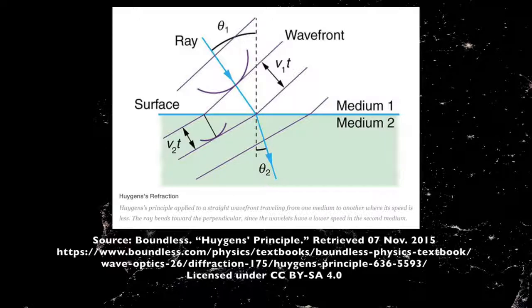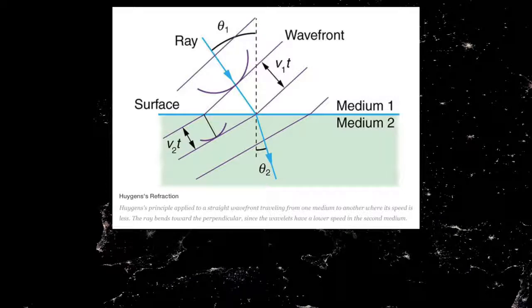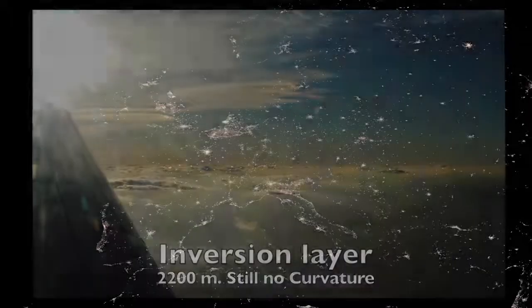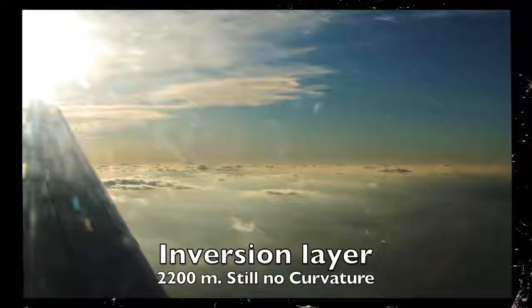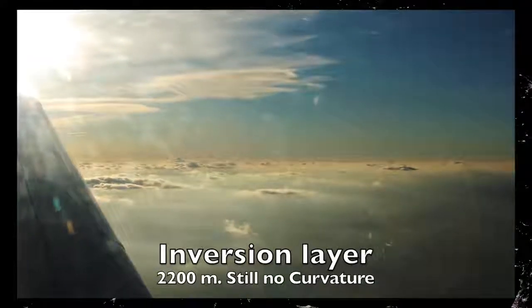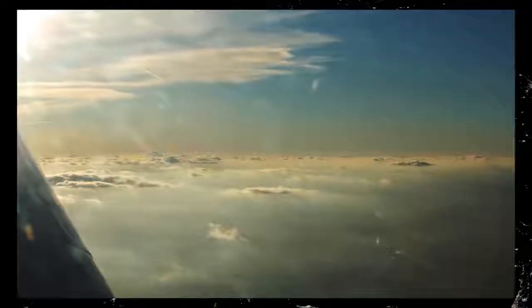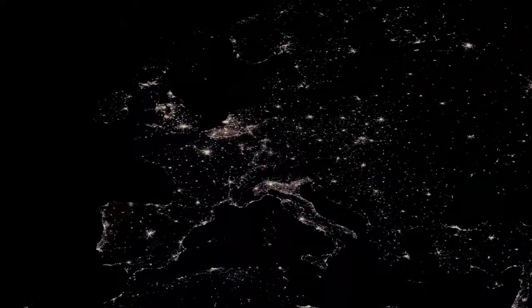Since air is compressible and pushed down by the air above it, it is denser near the ground, so light is bent downwards to make the Earth appear somewhat flatter than it actually is. This may be compounded by an inversion layer with colder and thus even denser air close to the ground. In this case, the Earth may actually appear almost or completely flat. We'll come back to that later.